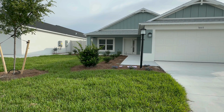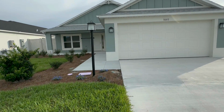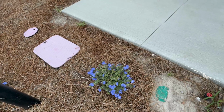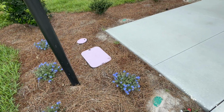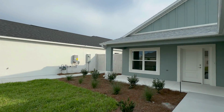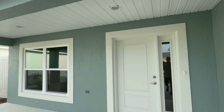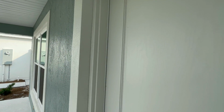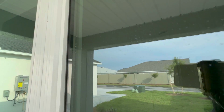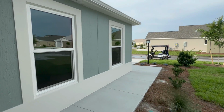Builder grade, contractor grade, whatever, shrubs. Now this house right here does have what some people call blue on my minds. These blue little flowers right here. I have some of those. Those are nice. But to try to walk up to a house and then just look inside is really difficult. You really don't see anything but your own reflection.